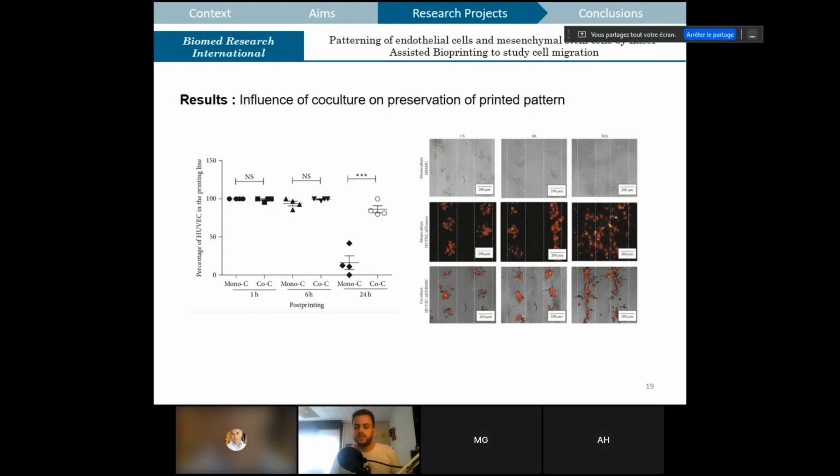And a new strategy was to associate the endothelial cells to mesenchymal stromal cells, because stromal cells and endothelial cells can communicate and can create bonds with each other. And it appeared that using a co-culture of mesenchymal cells and endothelial cells preserved the pattern within time. So at 24 hours in the monoculture, as you can see, the pattern was kind of destroyed because the cells were going anywhere. But using the mesenchymal cells, the pattern remained in place.